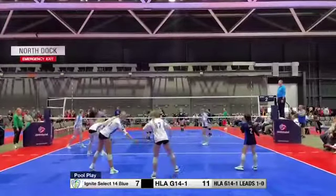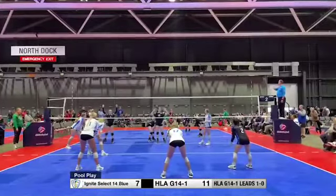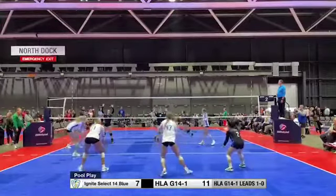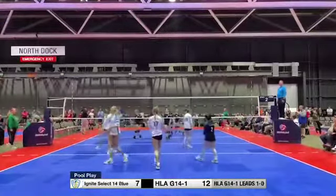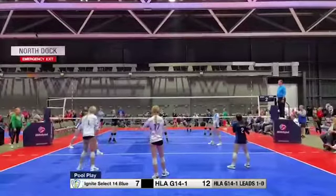Ignite looking to see if they can get a steal here, get the ball back. Make a run. HLA with a short serve, and that's going to be a really short serve as it hits just before the 10-foot line. Macy dove to try and get that, couldn't come up with it.